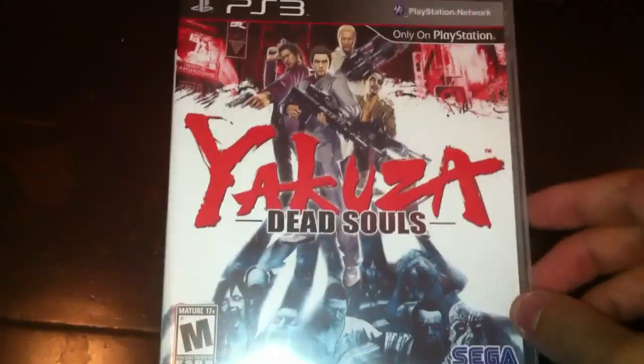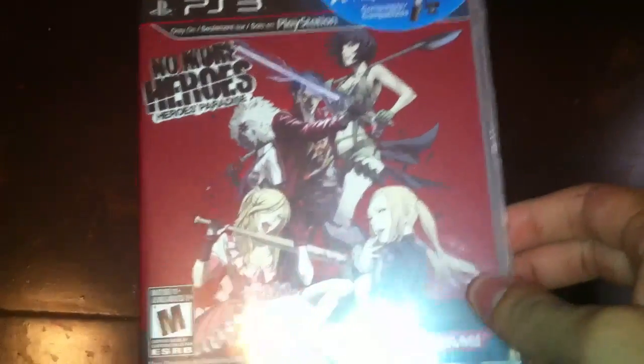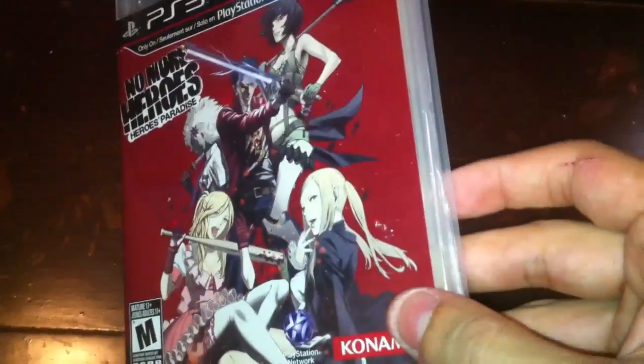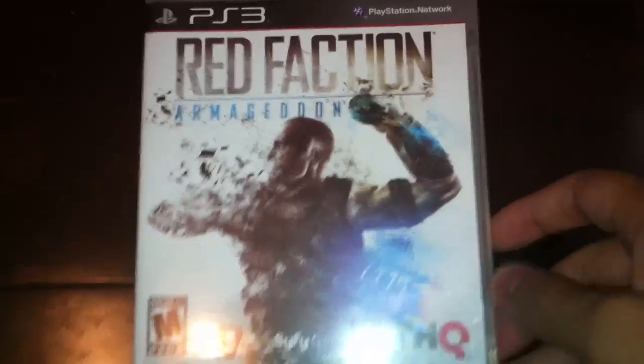Next, I got Yakuza Dead Souls. No More Heroes, like I said before, I picked this up for $10. This one's still sealed. And finally, for the PlayStation 3, I picked up Red Faction Armageddon, which I've been trying to get for a while.